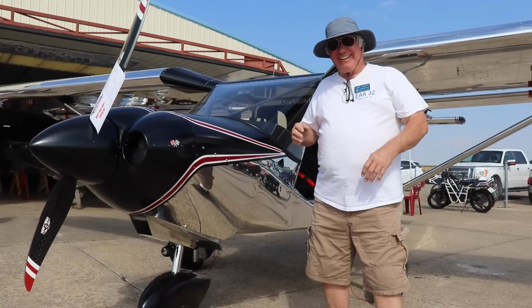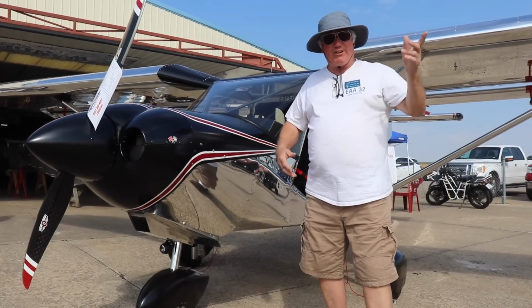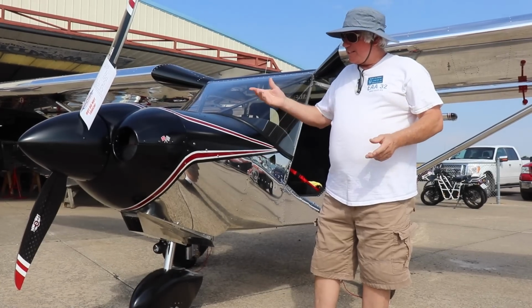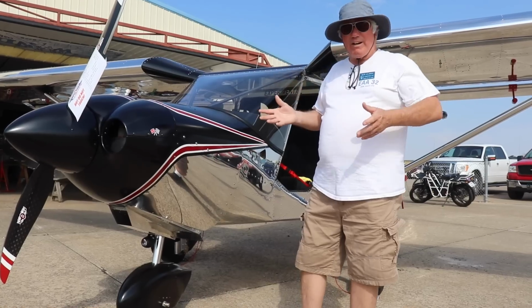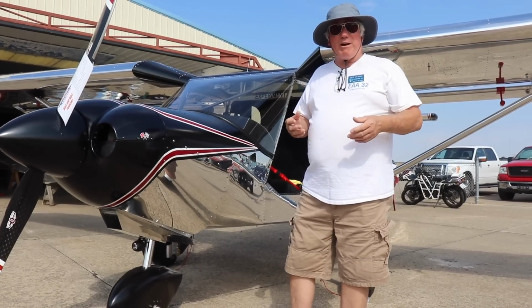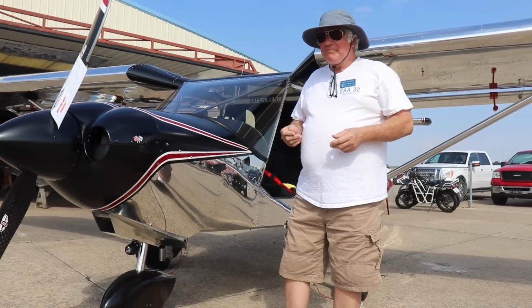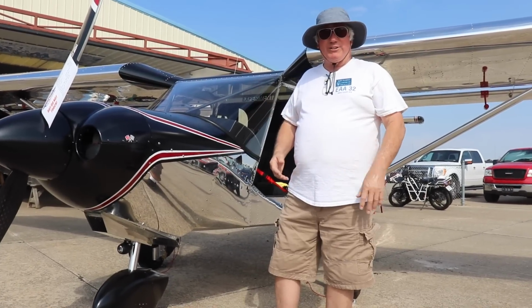Hi, I'm Bob Clark from St. Louis, Missouri, about 80 miles from Zenith. Built this. It took me about 3.5 years for a 750 Cruiser. Got a Corvair, 120 horsepower in it. Cruise normally around 100 miles an hour, just for fun, and cheap to run. Anybody can do it. Just put your mind to it.